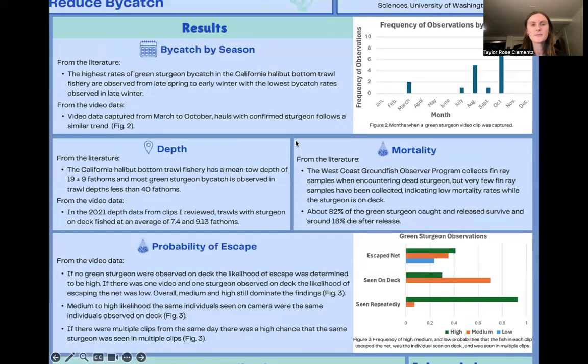So, what did I find? In my literature review, I found that the highest average green sturgeon bycatch in the California halibut bottom trawl fishery occurs in the late spring and late fall to early winter, with the lowest rates being observed in the late winter. I was curious to see how this overlapped with the clips that I had.